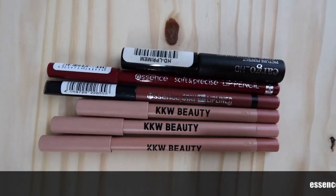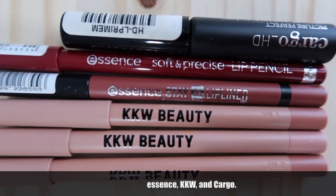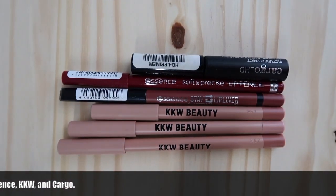So currently I have 2 from Essence, 3 from KKW, and a Cargo kind of lip primer type of thing. I just stuck it into this category because I don't think it really fit anywhere else. There's 5 lip liners and the 1 lip primer. And I only accumulated 1 lip liner from last update, which isn't bad. But again, I'm okay if this category goes up.